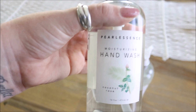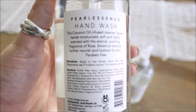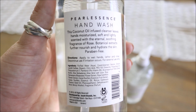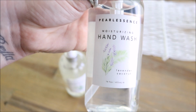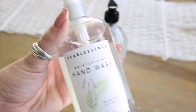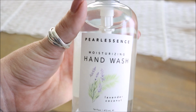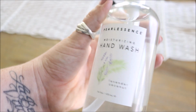It's a very soft, feminine smell, as I'm sure you can imagine just by the name of it. Here you can see on the back, this is infused with coconut oil, and it is paraben free. And then from that same company, I have this lavender coconut hand wash. Again, very soft, very feminine, but still a really nice, beautiful scent. This as well is infused with coconut oil and is paraben free. The bottles are plastic. When I've been looking for hand soaps at HomeGoods and TJ Maxx, I have been trying to find the ones that are glass just because they're reusable.